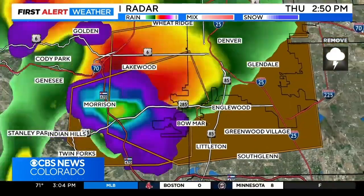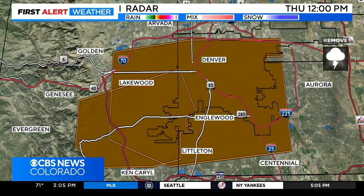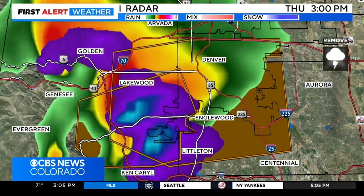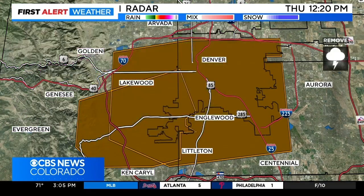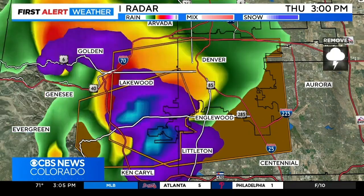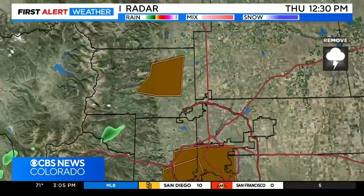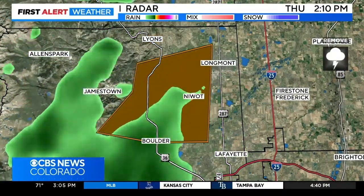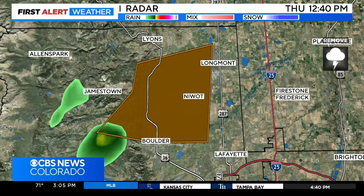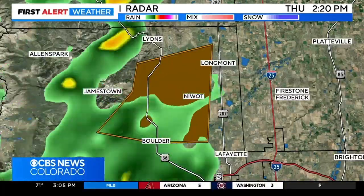So as we zoom out a little bit more, Golden, here's another wave. You're sticking with that small pea-sized hail, or a little bit larger, probably up to about nickel size in your area. In the northern Boulder County area, we could have potentially up to $50-sized hail. Sorry, we're going to zoom in up here really quick just for our friends between Boulder, Niwot, up towards Longmont. There's a chance of some $50-sized hail. We have a severe thunderstorm warning in place through 3:45.